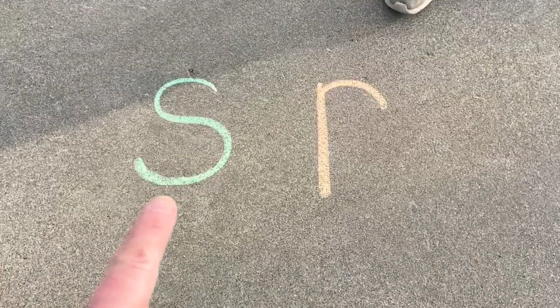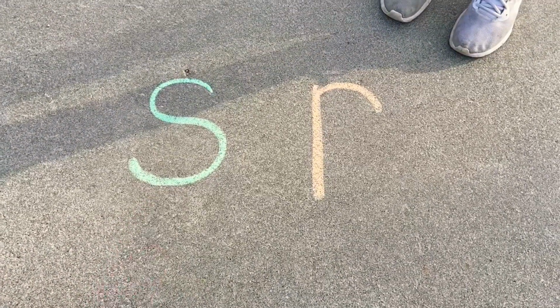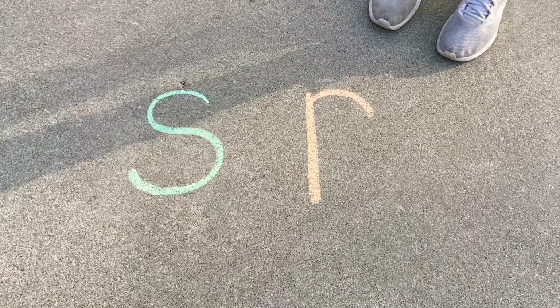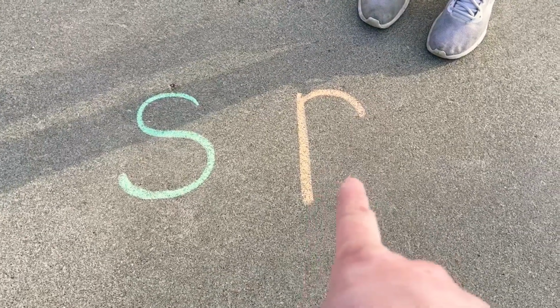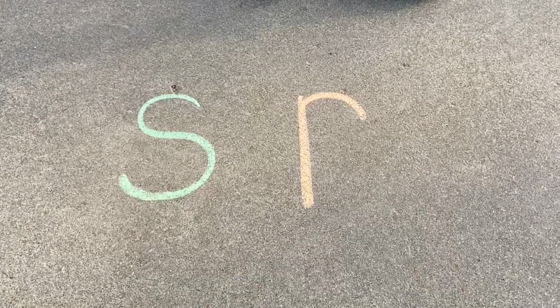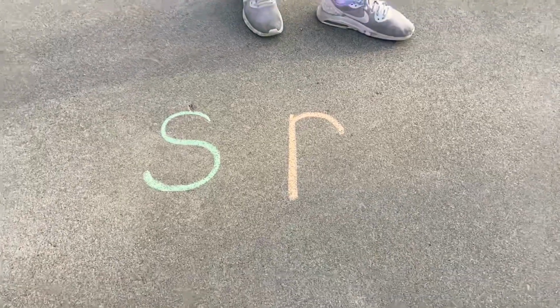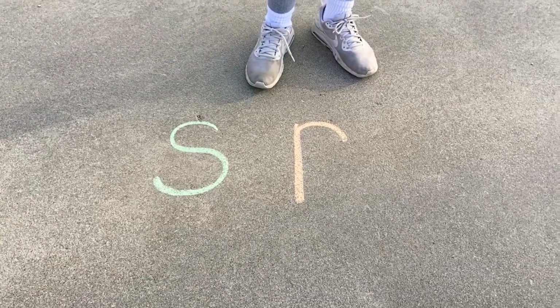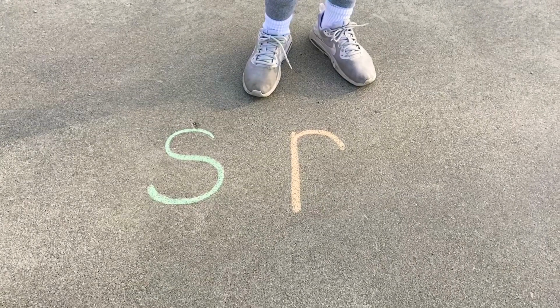This is the lowercase letter S. When we see the letter S, we make the sound S. This is the lowercase letter R. When we see the letter R, we make the sound R. All right, Sylvia. Sylvia's feet are going to run.